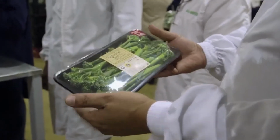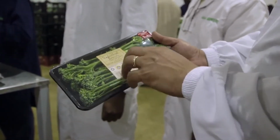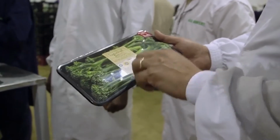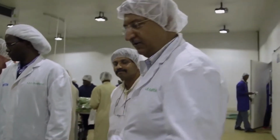This is a pack for Marks and Spencer's. 4848G is a code for this factory. So any product with a 4848G code, even in Ireland, comes from this factory. So if it's on promotion, we put the promotion label on. It's shelf ready, straight onto the store.